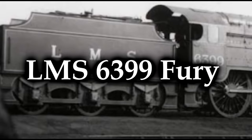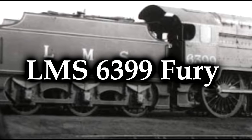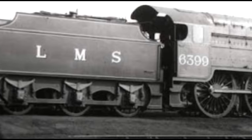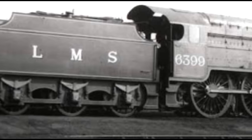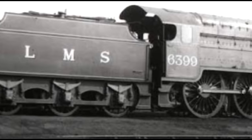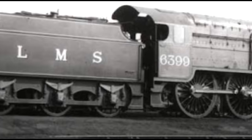London Midland and Scottish Railway 6399 Fury. Now, from the get-go, let's be fair to this thing. That is an incredibly awesome name for a train. Like, this engine has a phenomenal naming scheme right here. Look at it. It's the Fury.